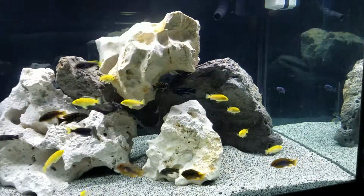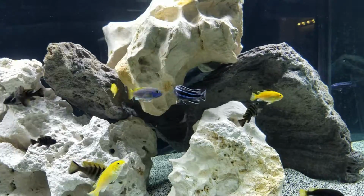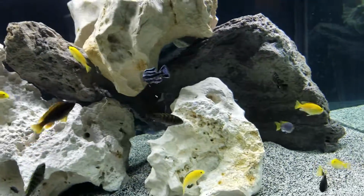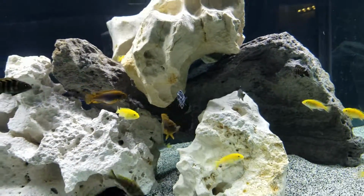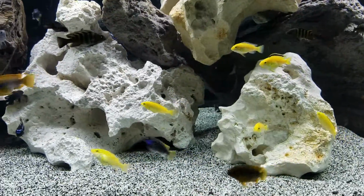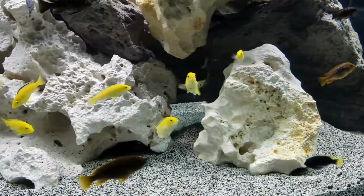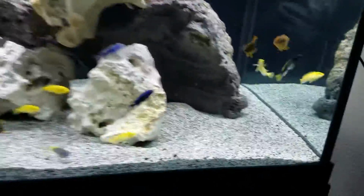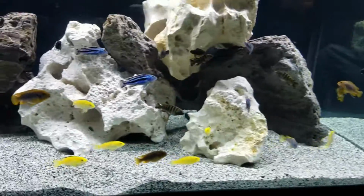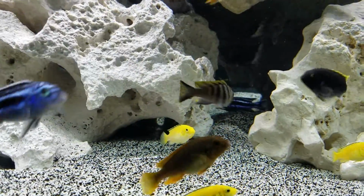You can see this Mbuna over here. This is like his area. Like back in that little cave there, you'll see that he just sort of hangs, when he doesn't think I'm about to feed him, because they just all ran to the front, but you'll see he sort of just sticks in there. He's behind that rock right now. That is his area. I'm trying to see if I can see him, but he's hiding back there. Oh, there he is. Yeah, that is his little area.